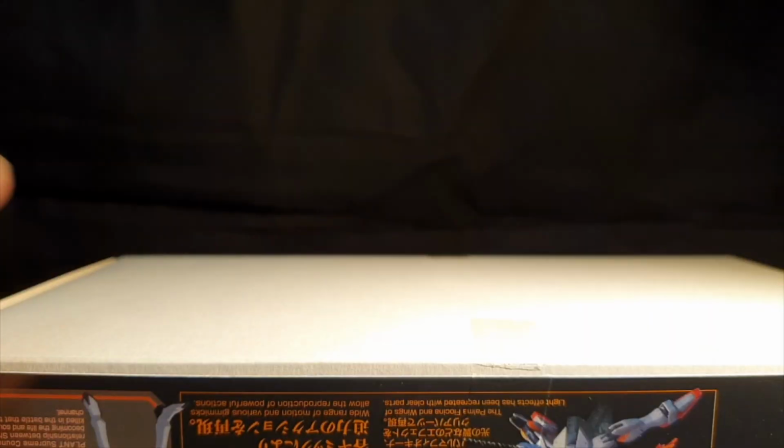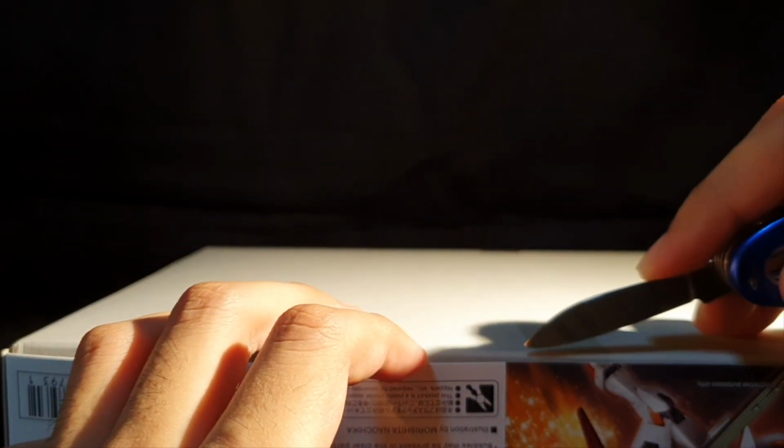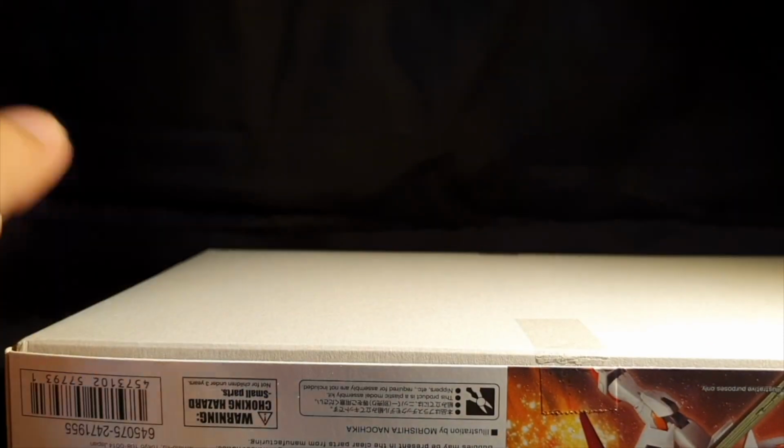Alright, let's open the box and see what's inside. I just got this yesterday, so I didn't manage to get an unboxing because it was pretty late when I got back home. So I am going to do the unboxing the next day, and here we go. Alright, let's open the box.